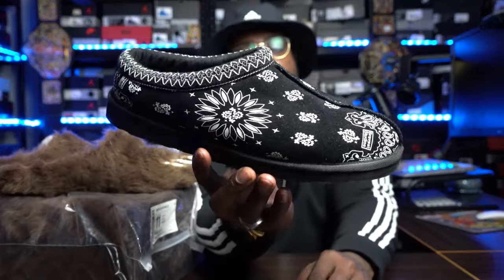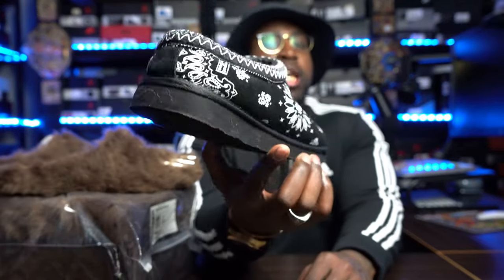Well, I am going to throw these on feet, man. Probably just throw some cargoes on for you guys, just so you guys can check them out and see them on feet. But I did pick up these right here. This is another pair of Bravest Studios. I showed you guys this with my Yeezys that I got, man.